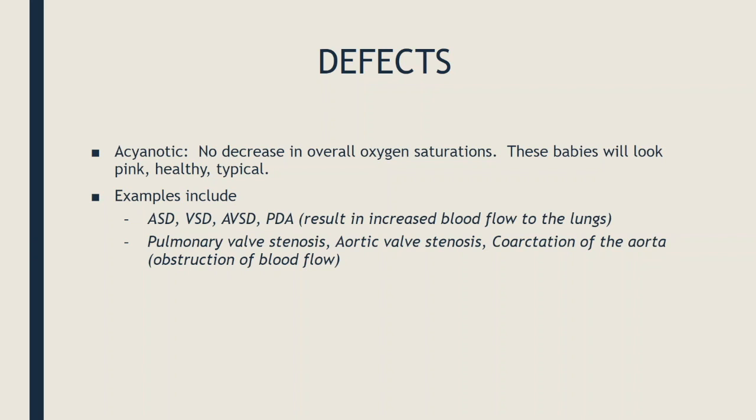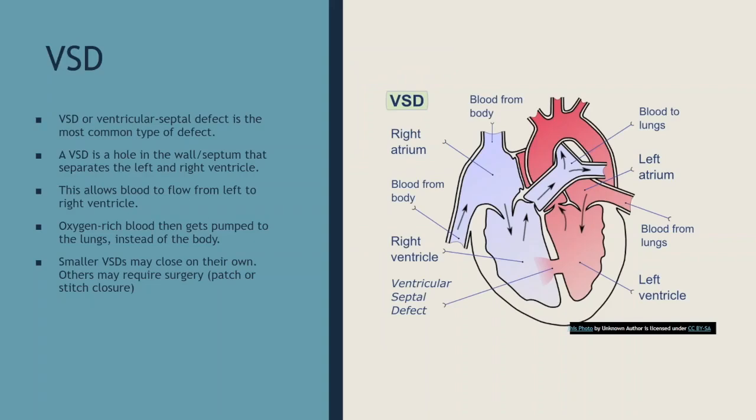These babies should be satting 95 and above typically. And these babies look really healthy. If you look at them, you wouldn't necessarily see that they had a heart defect. You wouldn't see anything that looked off. Examples of these will include an ASD, VSD, AVSD, PDA, and these all result in increased blood flow to the lungs. Others include pulmonary valve stenosis, aortic valve stenosis, and coarctation of the aorta, and these result in obstruction of blood flow. So I'm going to go over one of each in the acyanotic and cyanotic categories.